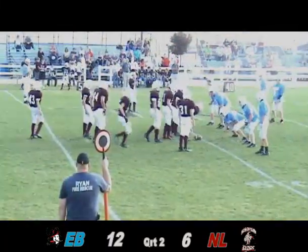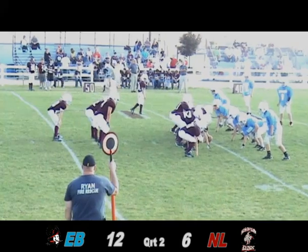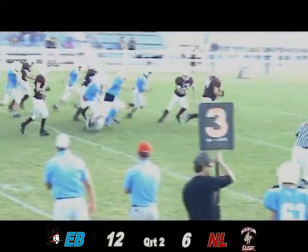North Linn takes over 3rd and 5 from midfield. 6 minutes, 42 seconds left in the half. Big guy on the right side. I'm going to get in on him.